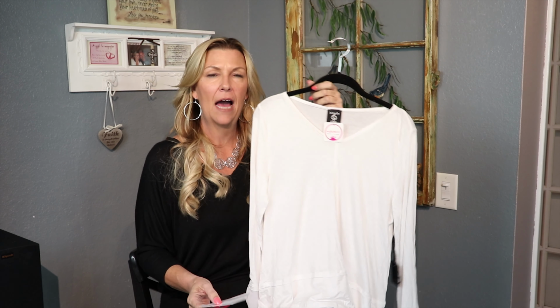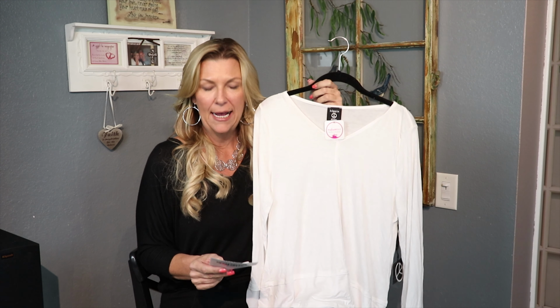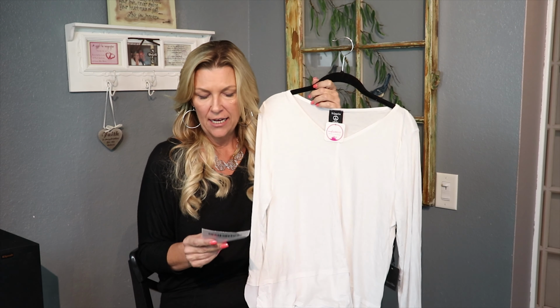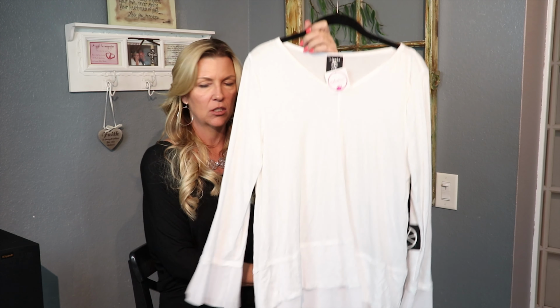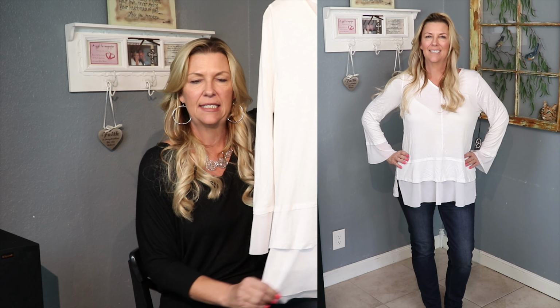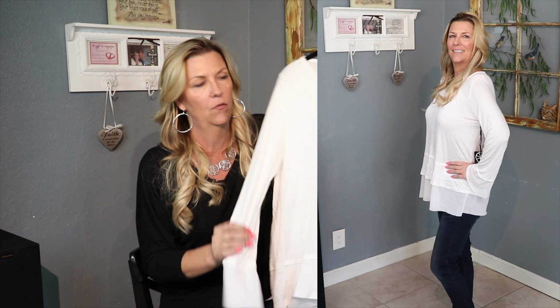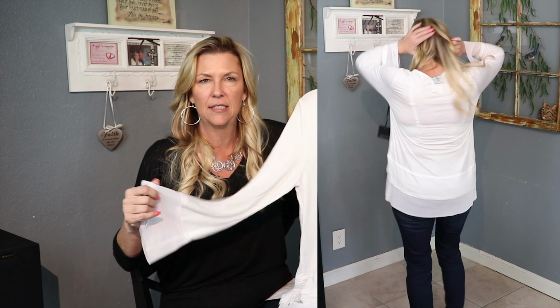So our first piece out of the NADINE WEST unboxing is the Stevie white blouse by Hippie Chic. Guys, this is $25.49. And I think if it did not have so much of this gauzy lace here at the bottom and on the sleeves, it may have been a contender for me. I'm not a big fan of flouncy sleeves.